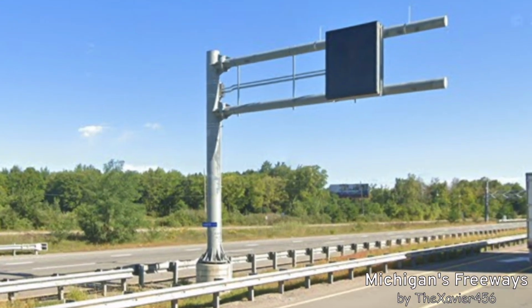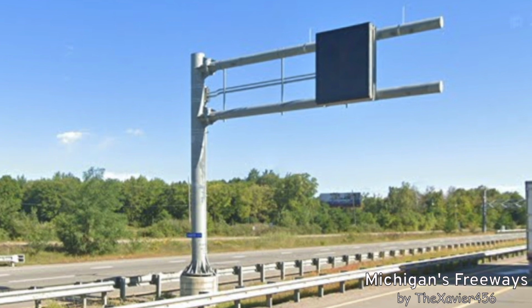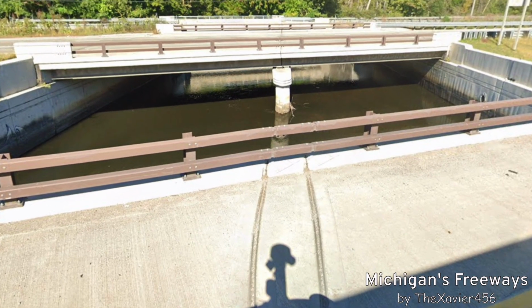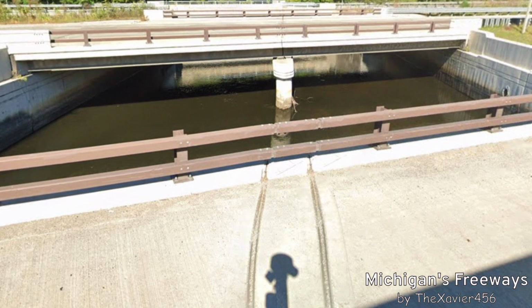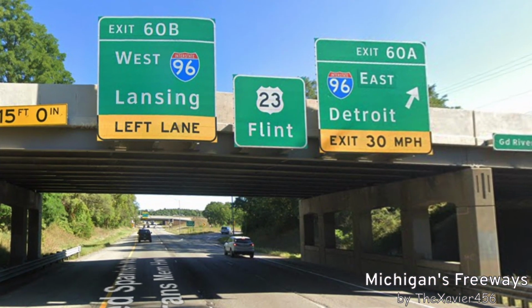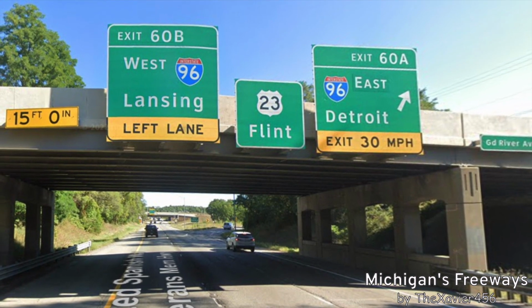Now this is actually how the rush hour lane ends. It'll say closed if it's not rush hour, and it will say merge during rush hour. Here is our second crossing of the Huron River. Much less wide here. Now the I-96 US 23 interchange is pretty unique. It has two lane exits, one on the left, one on the right.